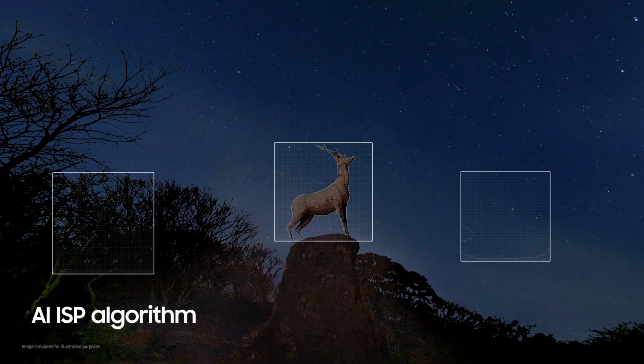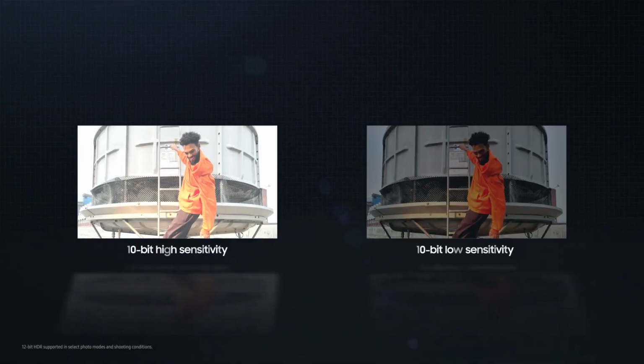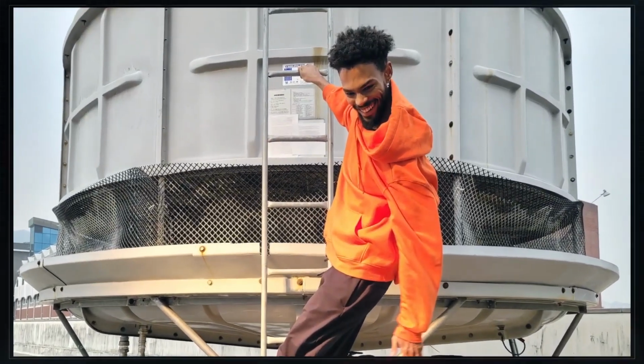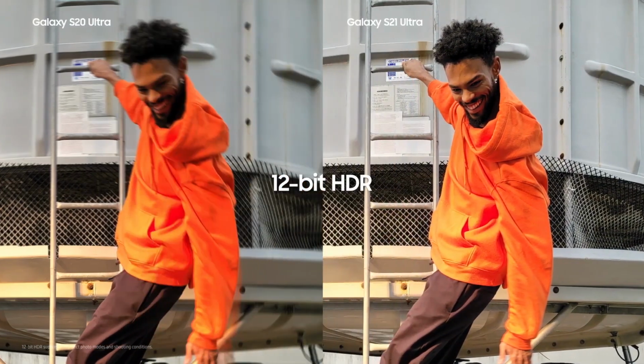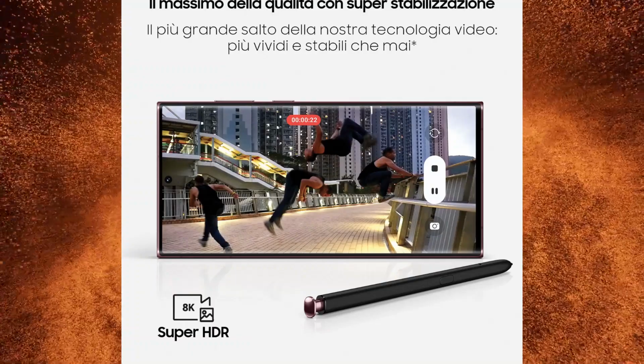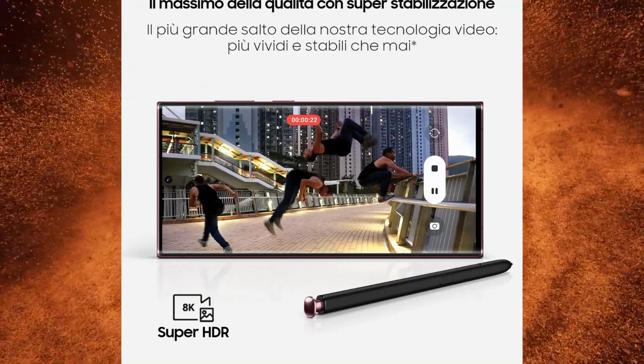Now, what about the video? Well, we have for the first time 12-bit HDR video recording on the Galaxy phones. Yes, the Samsung Galaxy S22 series will be the first phone ever to shoot 12-bit HDR video. It's set to bring 64 times more vivid color compared to 10-bit HDR video. On top of this, you also get video quality options of up to 8K.